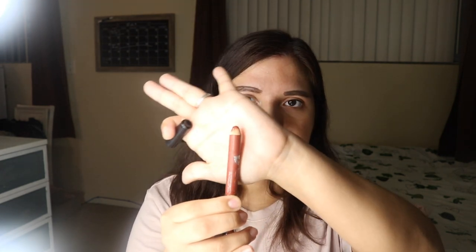I used it as a base color, and I really, really like the color. However, when I was doing my makeup right now, the tip broke, but I didn't want to stop the timer and start all over again. So I just tried to use as much as I could with what was left over from the tip. I don't know if you can see here, but for sure the tip is broken, so I'm gonna try to sharpen it later today.